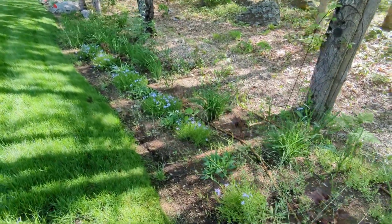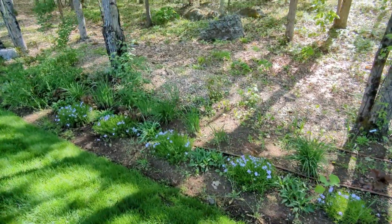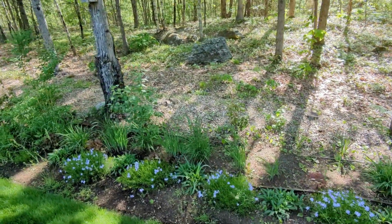Big weedy mess. But you can see the creeping phlox is starting to go by. There's some daylilies, some iris in here.